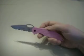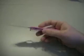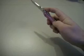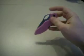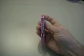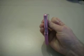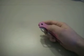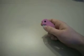Has a Zytel handle, lanyard hole, stainless steel pocket clip. Pocket clip sits high on the knife, so this knife will sit pretty low into your pocket if that's what you like. Comes right up to the top of the handle. AUS 8 stainless steel. I like AUS 8. I've had good success with it.